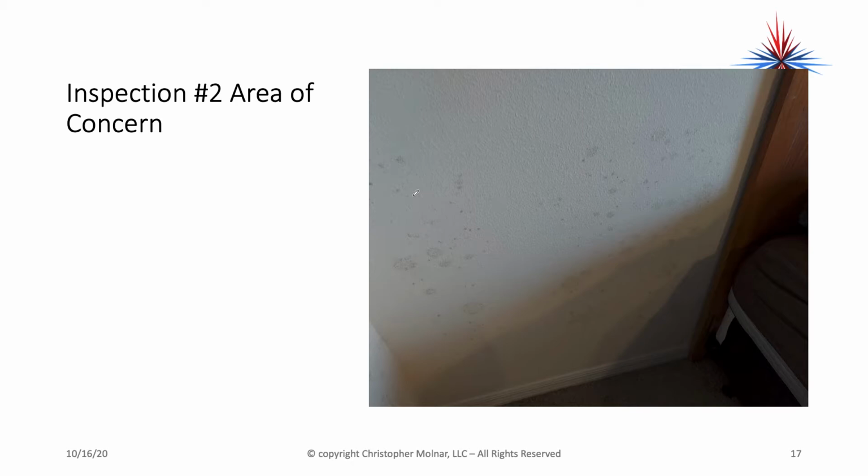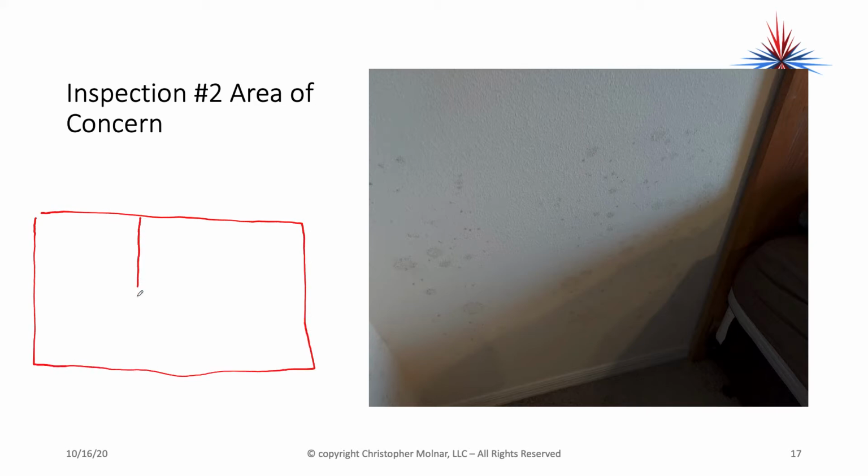Again, I have mold or possible mold growing on a wall. Now, this wall is the wall between the units. If I take my row of condos, and if I take a wall there and a wall there, this here is the unit I'm in. This is this wall, so it's the left wall of the unit. Okay, so it's an inside wall between two conditioned spaces.